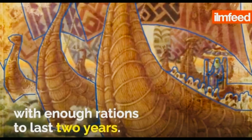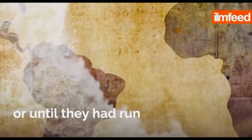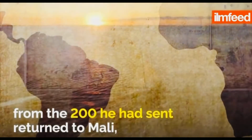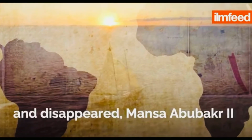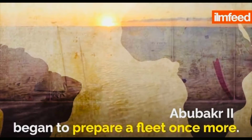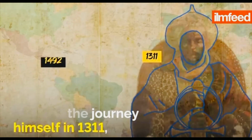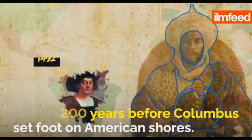to last 2 years. He told them not to return until they reached the end of the ocean or until they had run out of food and water. But after a lone captain and only one of the ships from the 200 he had sent returned to Mali, claiming that the other ships had been pulled into a current and disappeared, Mansa Abu Bakr II began to prepare a fleet once more. But this time, the brave and adventurous king decided to make the journey himself in 1311, almost 200 years before Columbus set foot on American shores.